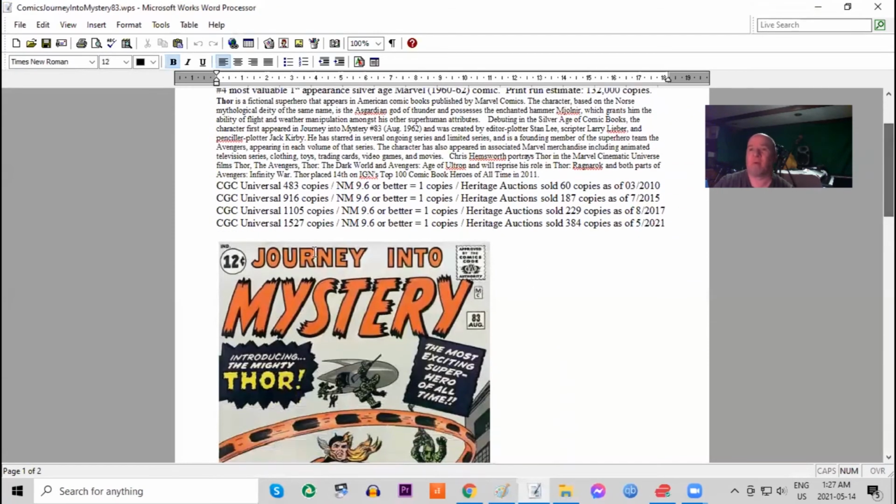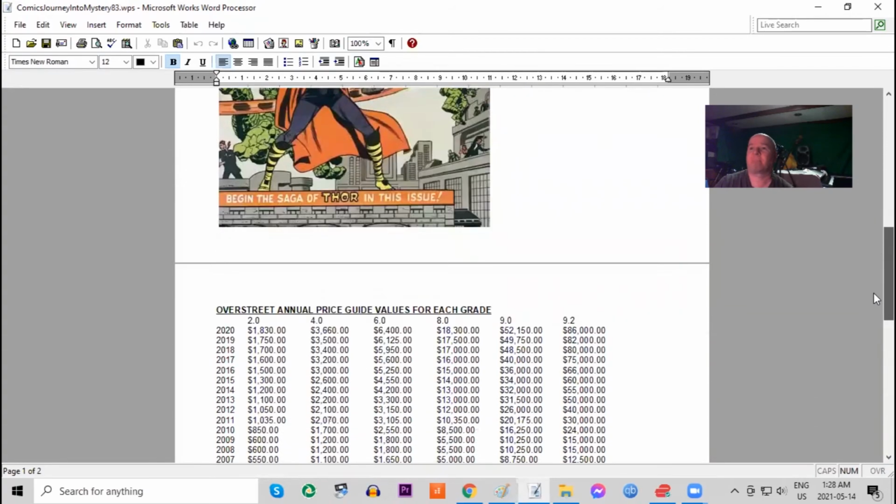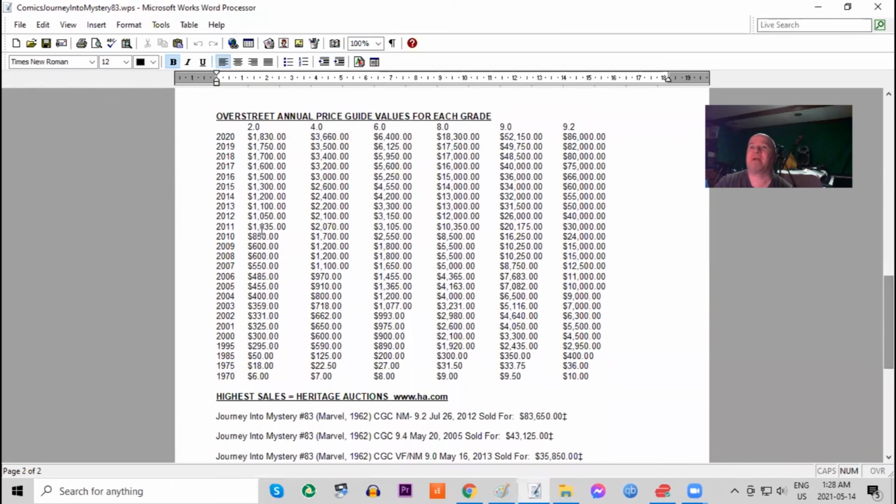This book's a little bit more common, 1,500 copies graded, but only one 9.6 or better. Heritage has really started to pick up on this book. 12-cent cover price, classic cover. In the Overstreet Price Guide, here's the last 50 years worth. Again, you could have bought a mint copy for $10 in 1970. Looking at the prices, they've been slowly moving up and up and up. In 2009, prices stalled in all grades, even high grade.